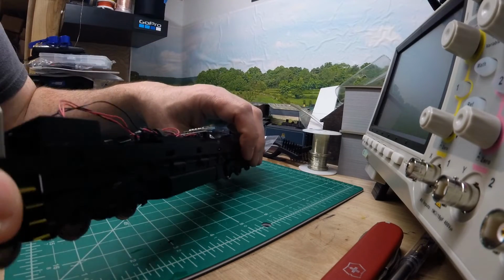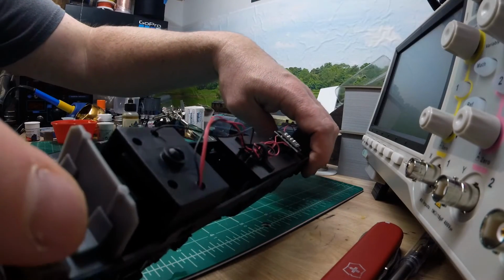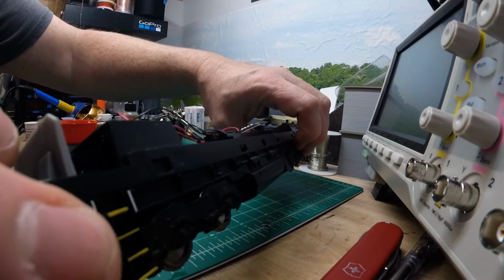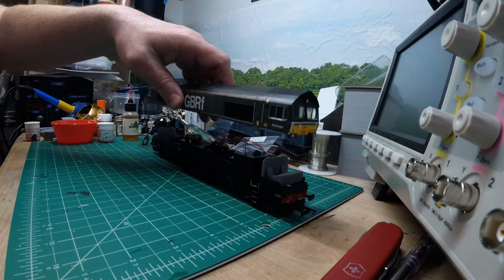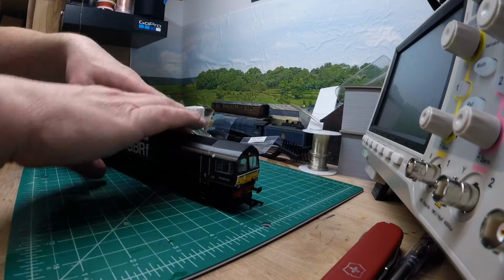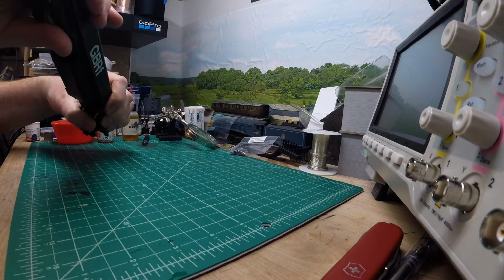The motor kind of looks like a next generation sealed ring field. I don't know if you can see in there. Probably need some better lighting in order to show you that, but it definitely is cheap. But you know, for the price, it's not too bad. It's not like you're paying a premium. And it snaps together pretty easily.